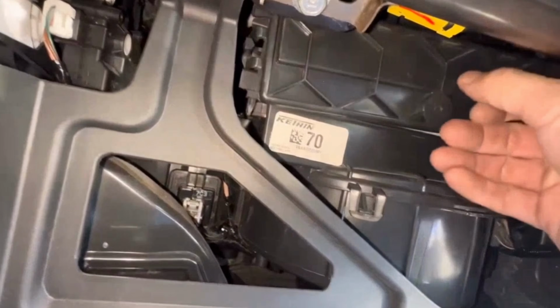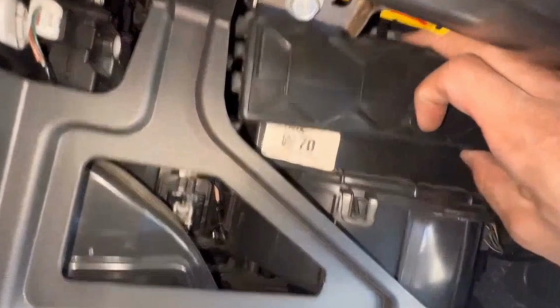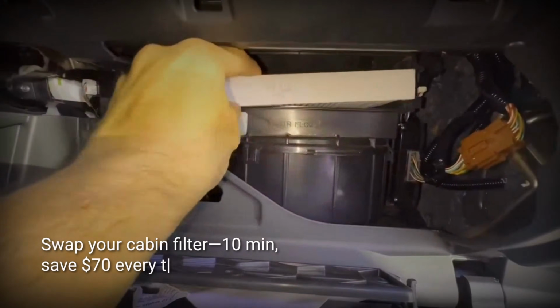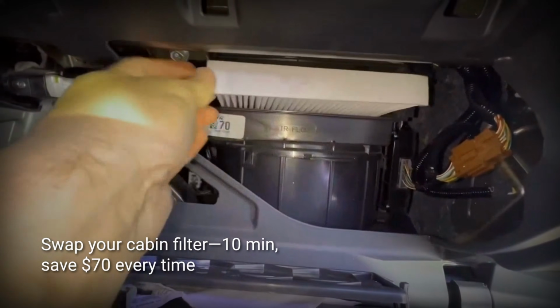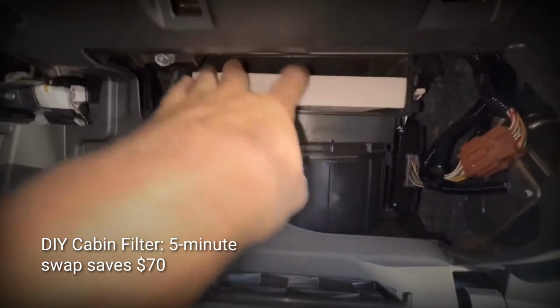7th, replace the cover. Push the glove box back into position and click everything back into place. That is it. The first time might take 15 minutes because you are being careful. Every time after that, it is a 5-minute job. This is a very quick win.